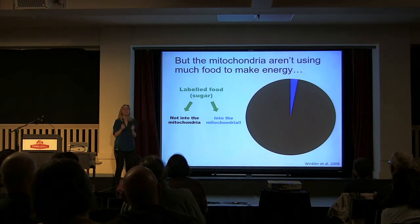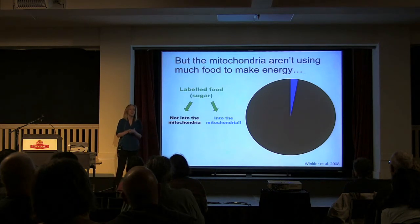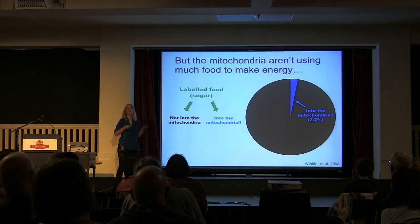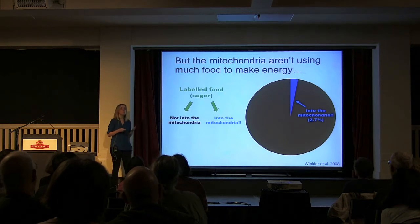So there's barely any going in there, and this is so crazy because it's so unlike almost every other cell in your body. In fact, only less than 3% of the sugar that you give a retina is actually going to go into the mitochondria to make energy. So this is so crazy, right?